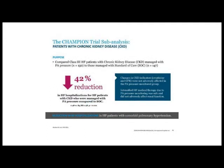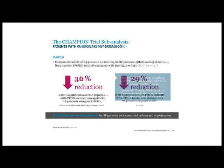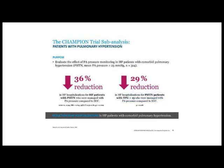Patients with chronic kidney disease, again, about a 42% reduction in their hospitalization rates. Patients with pulmonary hypertension, another group. So you might question whether monitoring these patients is beneficial since they've got a high baseline pulmonary artery pressure. It looks like it is also.